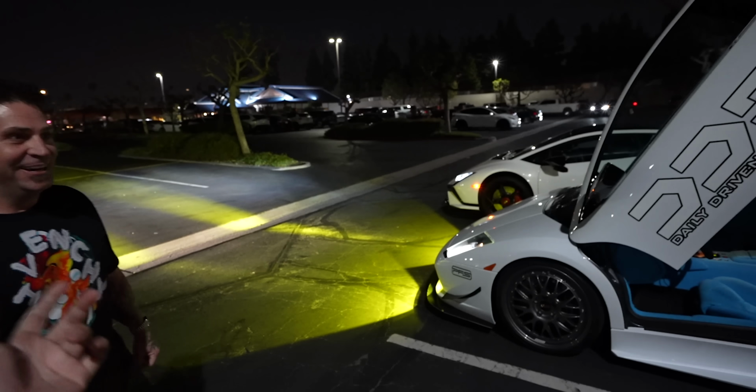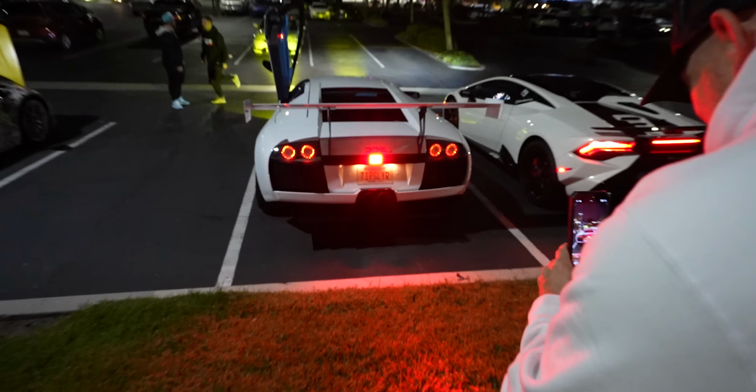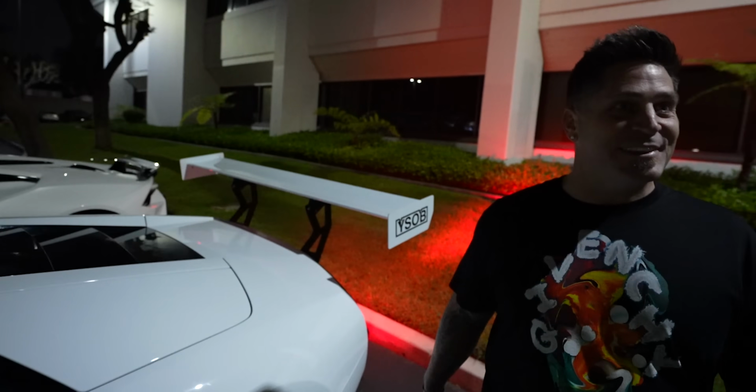Garrett, come see the Murcielago. All done, new wrap, new wheels, dude, and the white against that interior, and it's at nighttime, so I can only imagine. Come see that rear light. Drive behind it. It's brutal. Get down to eye level here. You can't even keep your eyes off it. Oh, let's go, dude. The lights and everything back there, man.